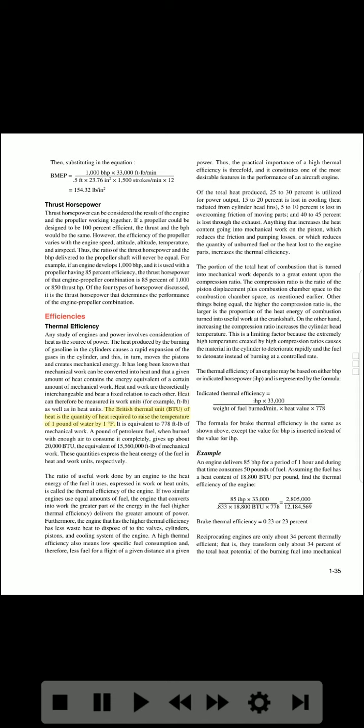The British thermal unit, BTU, of heat is the quantity of heat required to raise the temperature of 1 pound of water by 1 degree Fahrenheit. It is equivalent to 778 foot-pounds of mechanical work. A pound of petroleum fuel, when burned with enough air to consume it completely, gives up about 20,000 BTU, the equivalent of 15,560,000 foot-pounds of mechanical work. These quantities express the heat energy of the fuel in heat and work units, respectively.